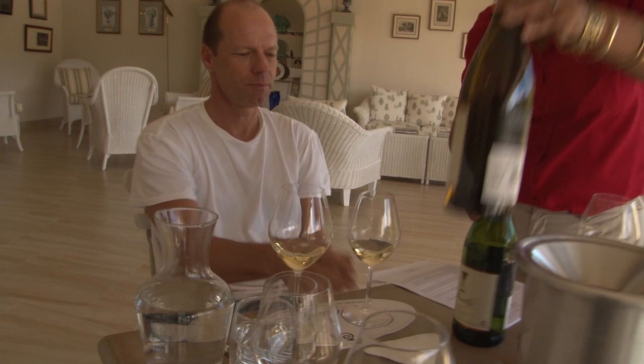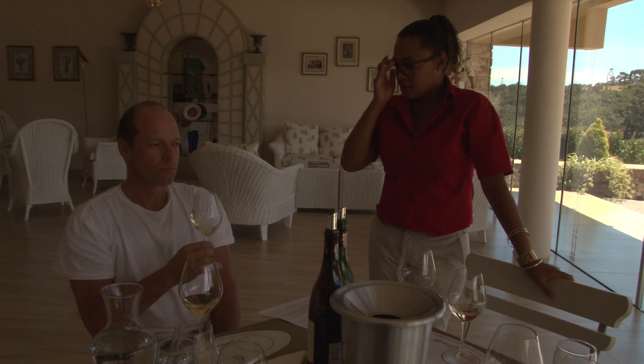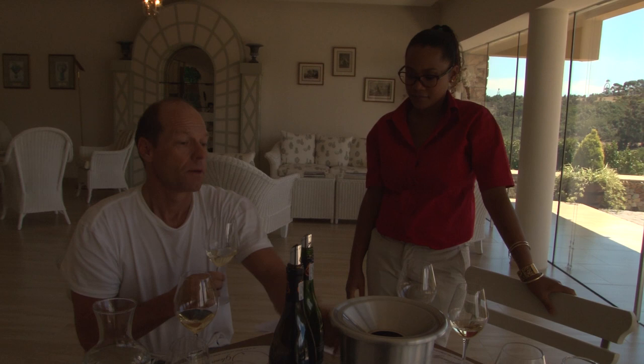You're welcome. Today, this one is my favorite because of that fresh, fruity character that it has. And also, I like the fact that the acid is not so sharp in the Chardonnay. Let me put this to the test.